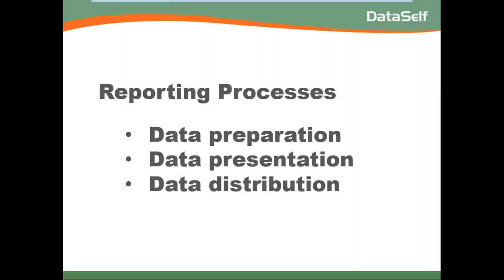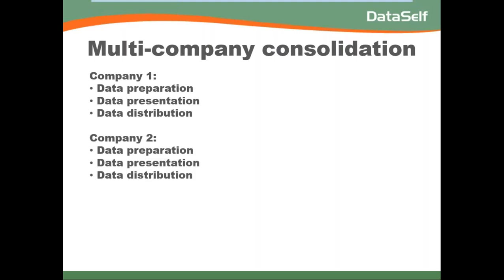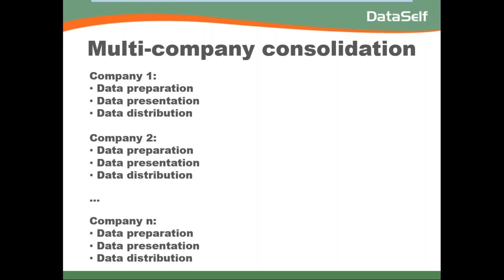Well, this is for any report, even from a single company. Now, if you look at a multi-company framework where you need to consolidate the reports coming from every single company, then you have to do this over and over. Every individual company, like company one, has to do their own data preparation, data presentation, and data distribution. Company two does the same thing. And if you have 10 companies, all of these companies have to do the whole cycle over and over.